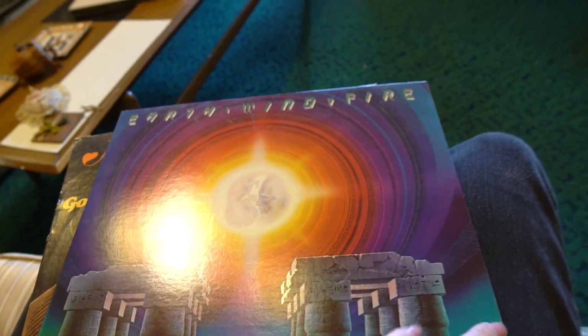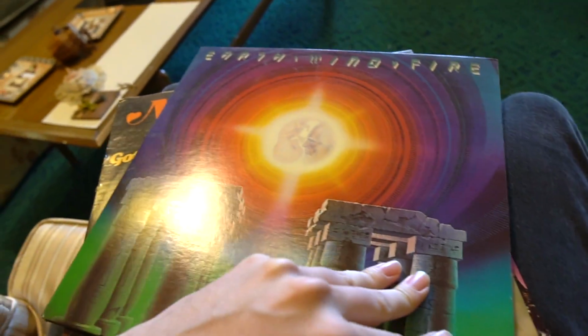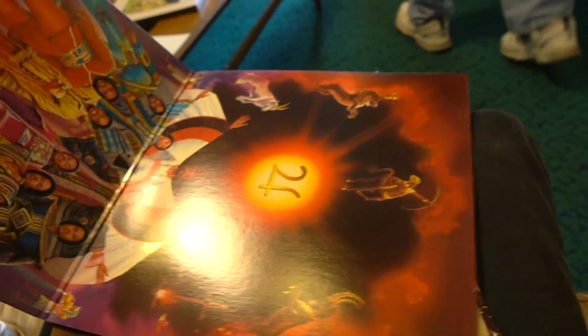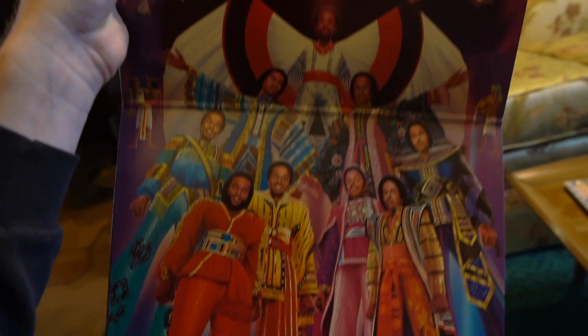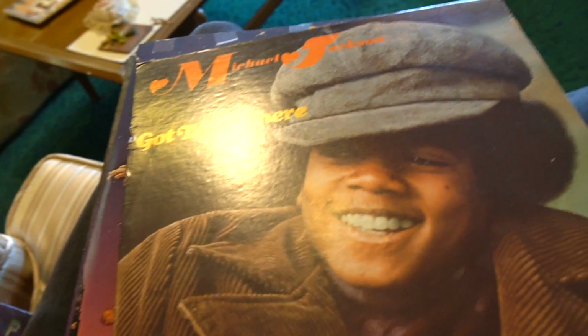All right, guys, so these are super cool. I actually got my hands on some albums. I got this Earth, Wind, and Fire album. And dude, the art in here is straight up pure fire. Like, bro, look at this. Just let me just have it back. That is insane. You also got the Michael Jackson Got to Be There album.